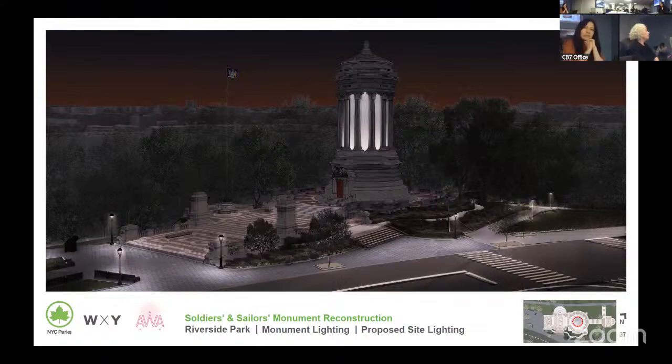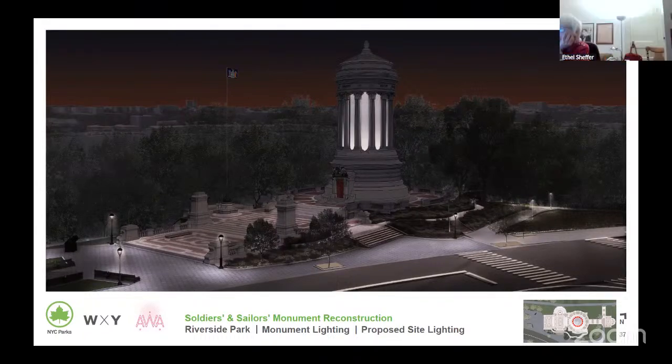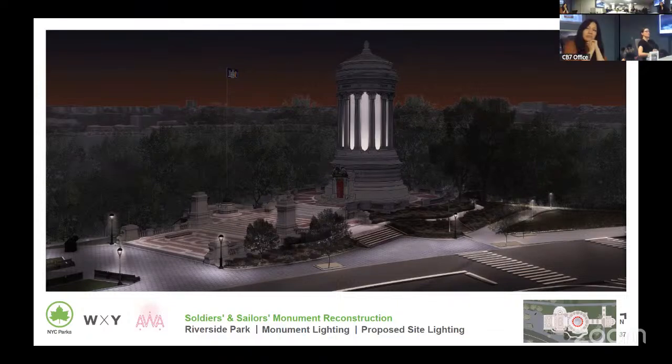Yeah, the read of pink may be because we are going back to the herringbone brick patterning of the plazas, which may make this rendering look a little pink. But the poles are just the standard poles that are throughout the park. The design team has gone out there at night to make sure that the lighting around the monument is adequate, and they are also going to be running more lighting calculations to confirm that. And the lighting on the monument itself is all LED lighting.